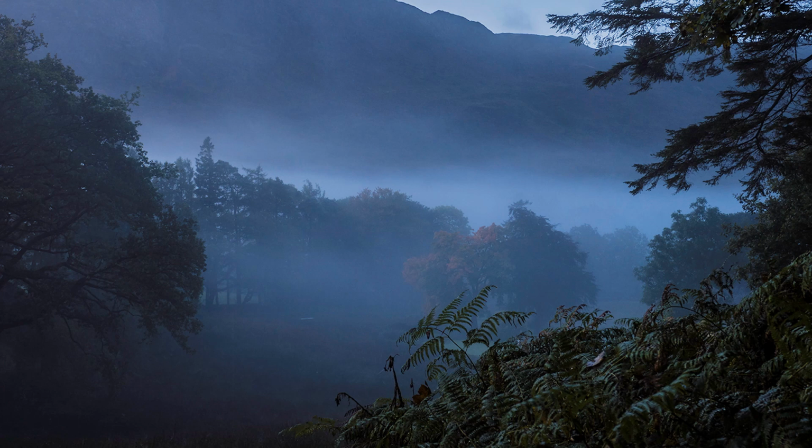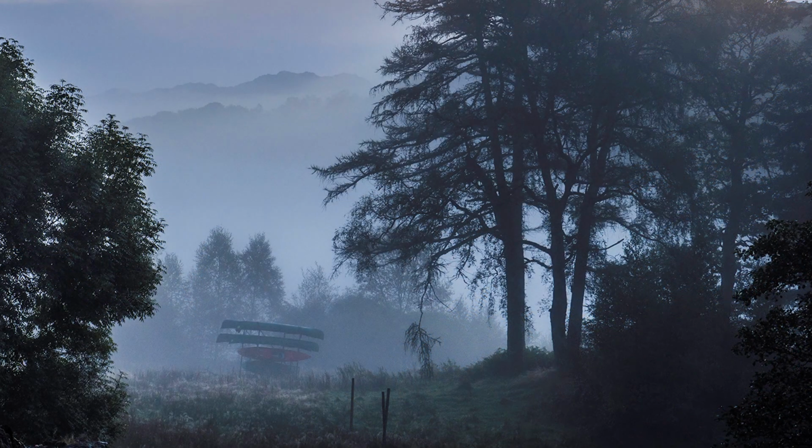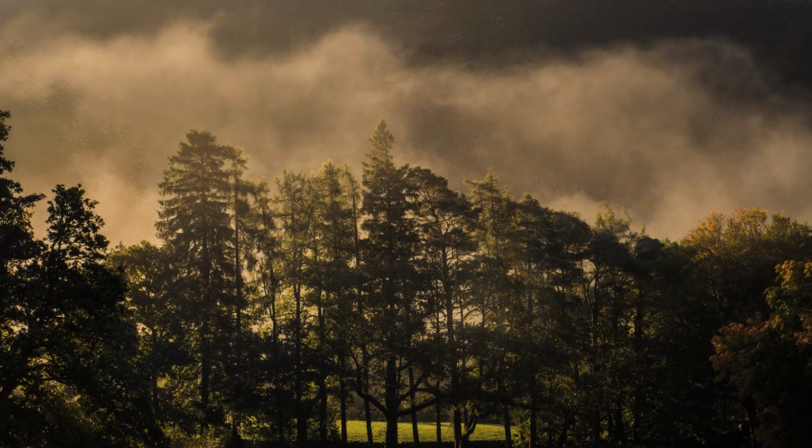Nant Gwynant, in the shadow of Snowdon, traps early morning mist, especially after a day of heavy rain and a significant drop in nighttime temperature. But then, the best landscape shots are created by weather and a basic camera, not a computer.